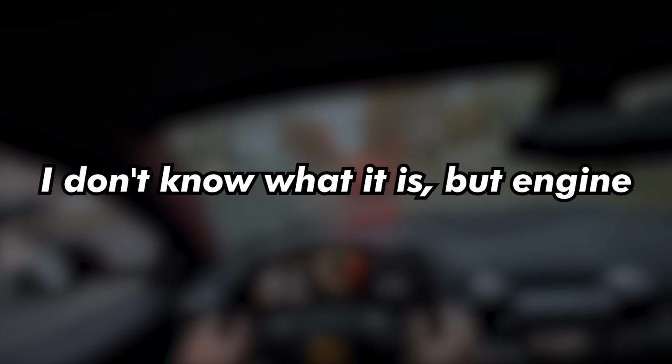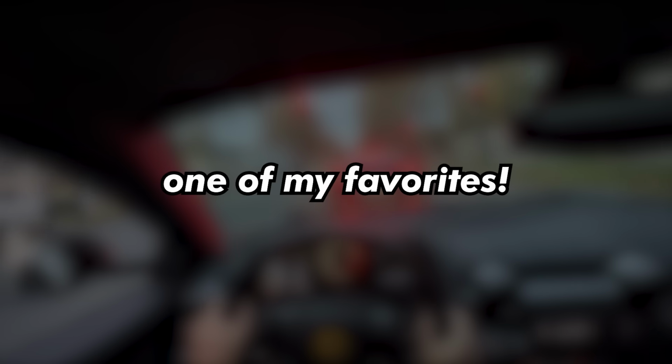I don't know what it is, but engine swapped Miatas are just one of my favorites. This Miata received the amazing 1UZ, one of the best Japanese V8s to ever come out, and it sounds amazing.